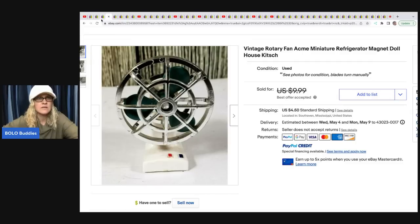I'm sorry, yeah, the coffee was $7.99. She took a best offer on this fan for $7. She said typically she can get between $7 and $12 plus shipping per magnet. So that is great information.